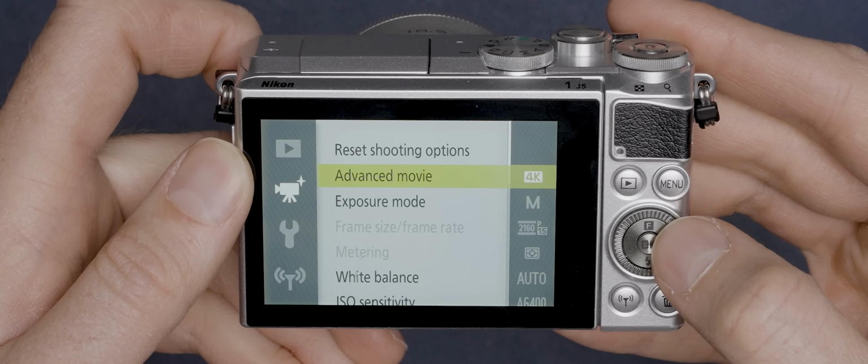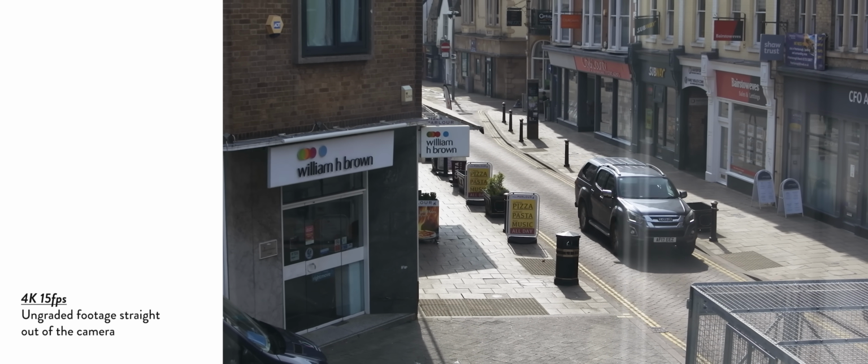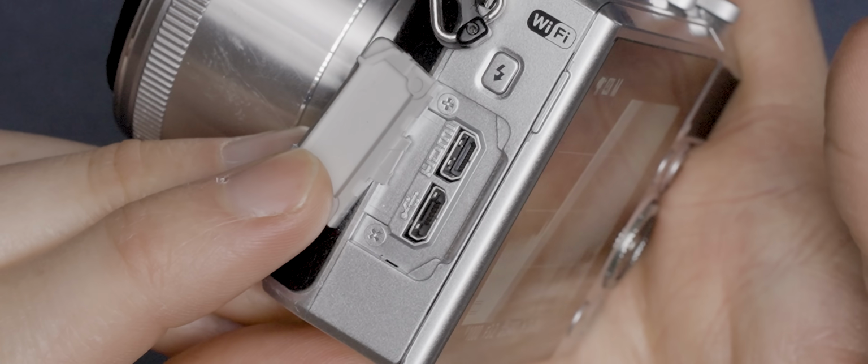But don't get too excited, because as I found out, 4K capture is capped at 15 frames per second on this camera, basically meaning that the results are unusable by today's standards. And although it does include a micro HDMI port for attaching a monitor, there's no hot shoe, no headphone, and no mic jack ports either. So this camera really isn't geared up for any kind of serious video work anyway.